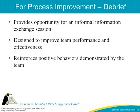A debrief is an informal but structured discussion of an event after it occurs. The debrief meeting is ideally conducted with all team members that were involved in the event. The discussion is focused only on teamwork issues and is designed to improve performance and effectiveness. A debrief is a good time to reinforce positive behaviors demonstrated by the team.